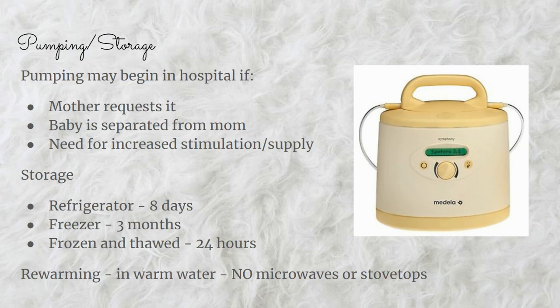We want to teach her how all the parts fit together. We want to teach her how to use the pump. But most importantly, we want to teach her that the first few times you pump, you're probably not going to see anything. And that's okay. That does not mean that your baby was starving. It's not proof that you don't make milk. It's just that a pump is never as efficient as a baby.